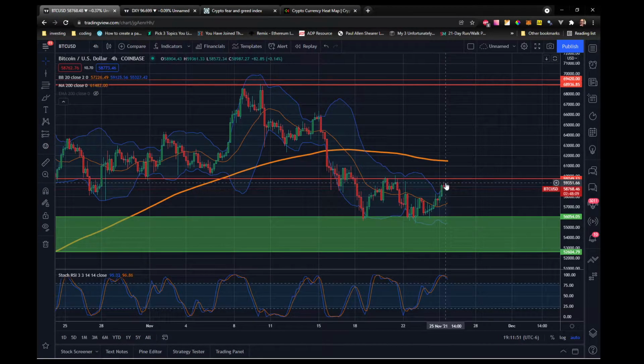So we're looking at some retracement here. And you can see we've already started forming a nice little red candle there on the 4-hour chart. So we're going to have a bit of a pullback here. I'm not any longer considering that we're really going to hit 100K Bitcoin by the end of the year. But I think we're in line to see it maybe late Q1, if not earlier, of next year.